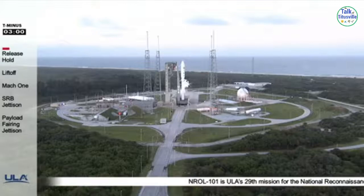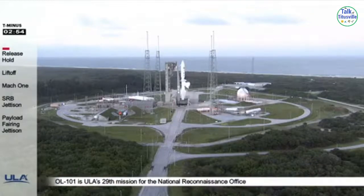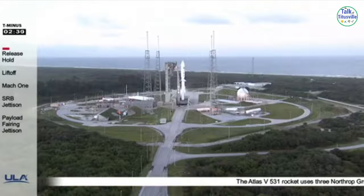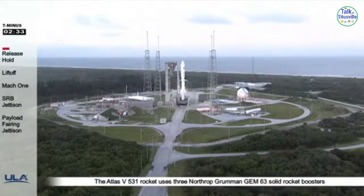T-minus 3 minutes. Securing LO2 topping. Atlas tanks to flight pressure. 250. FTS internal. The Atlas tanks are now pressurizing for flight, and the flight termination system is on internal power.